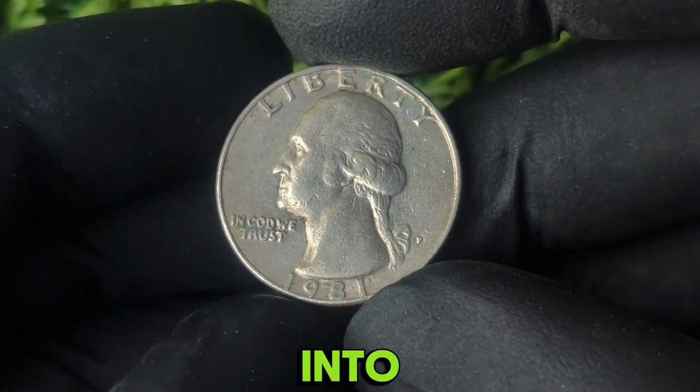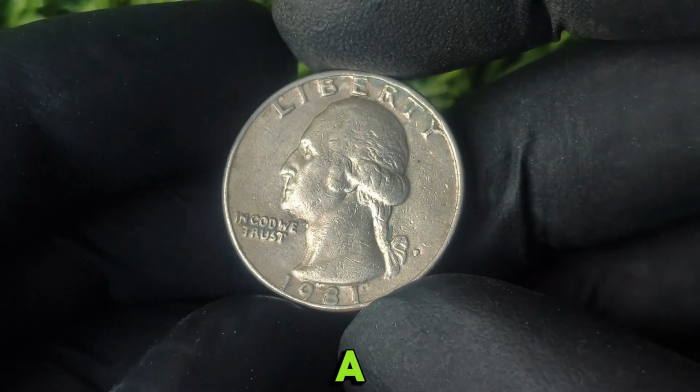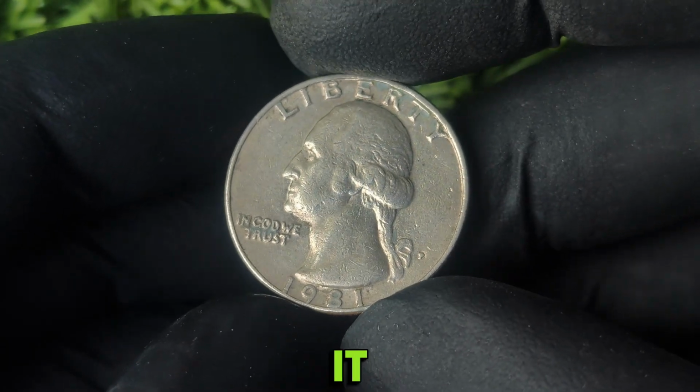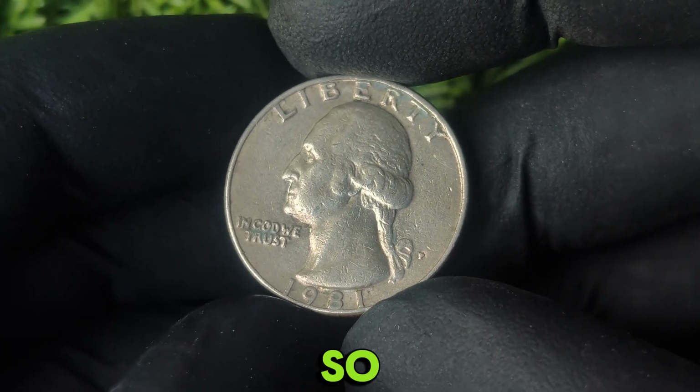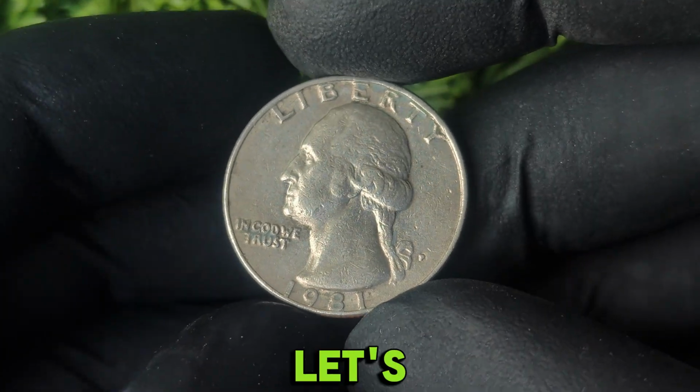We're diving deep into the story behind the 1981 P Washington quarter dollar, a coin that's got collectors buzzing. Is it really worth a fortune? What makes it so special? And how do you know if you might have one? Let's find out. Let's start with the basics.